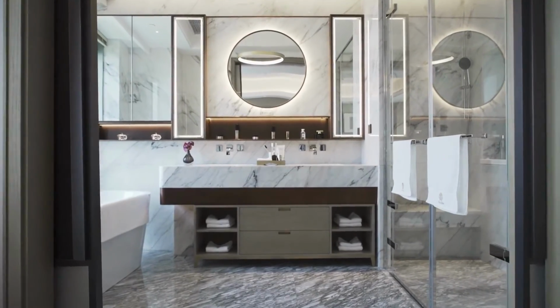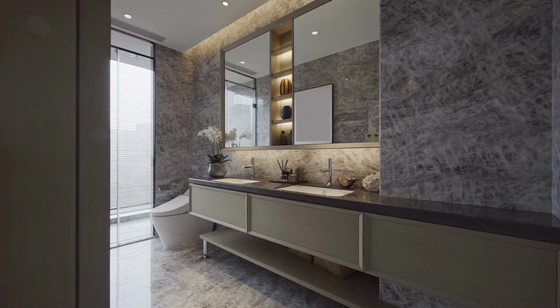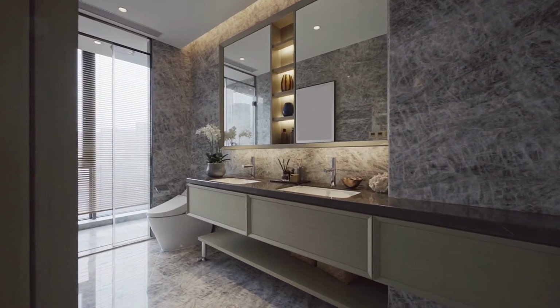Storage is also important in a bathroom. Consider built-in shelves or a vanity with plenty of storage space. And for a touch of luxury, consider heated floors or a towel warmer.